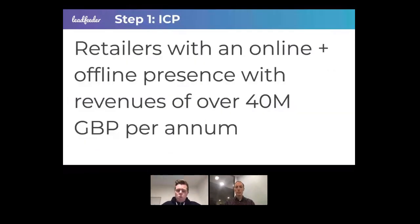Step 1 for these guys is to focus on how we get this ICP. It's as simple as putting a statement out there in terms of, what industry are we focused on? Retail. Okay. What are the characteristics of those retailers?